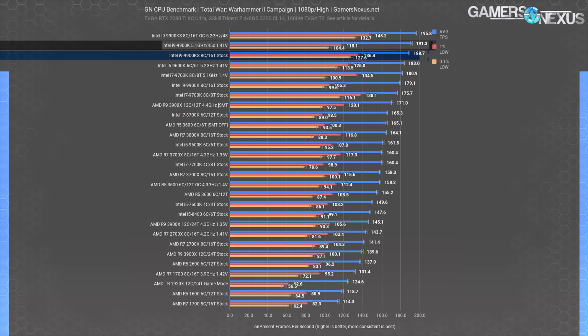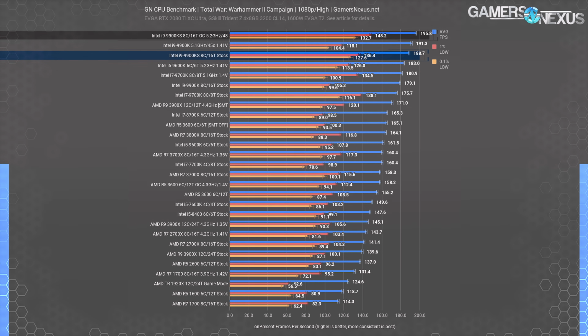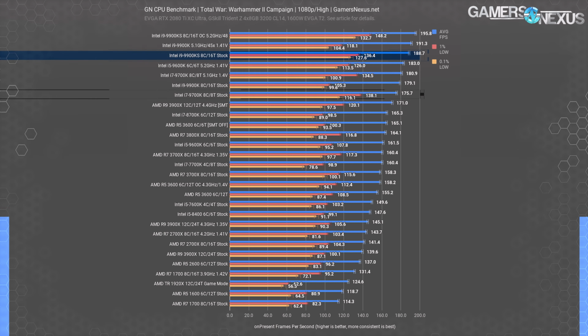The overclocked 9900K did slightly better with 5.1 GHz across all cores versus 5.0 for the stock 9900KS. That's with the uncore set to 45. That was at 191 FPS average to 189, while the 5.2 9900KS predictably did best at 196 FPS average. It's impressive, but this is also a test that doesn't care much for extra cores. The 8-core, 8-thread 9700K averaged at 179 FPS without any overclock at all, and it's a great deal cheaper.